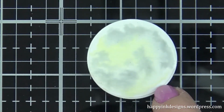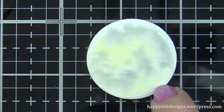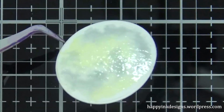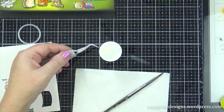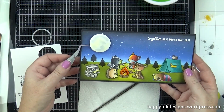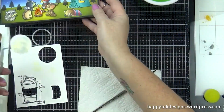So I zoomed in here because it's too bright in my craft room, so the camera couldn't really show how it was looking. So I zoomed in until the camera picked it up. But see how cool it looks? It looks like the actual dark parts of the moon. And to finish this off, I'm going to cut that moon down. I'm going to go one size smaller in my circle dies and just make the moon smaller because it seemed a little too big for this spot.